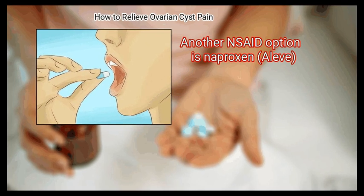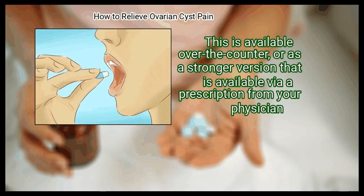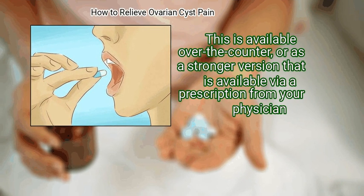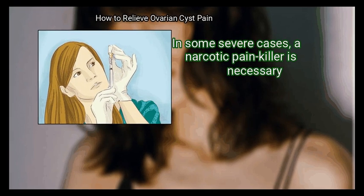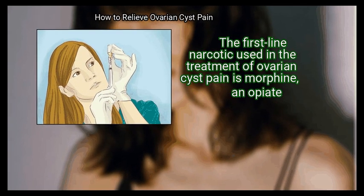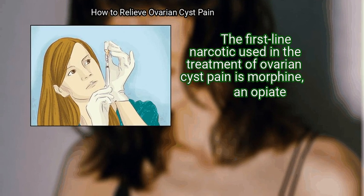Another NSAID option is naproxen, Aleve. This is available over the counter, or as a stronger version that is available via a prescription from your physician. Step 2. Consider a narcotic painkiller for severe pain. In some severe cases, a narcotic painkiller is necessary. The first-line narcotic used in the treatment of ovarian cyst pain is morphine, an opiate.